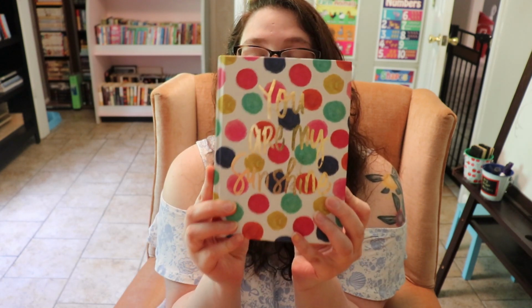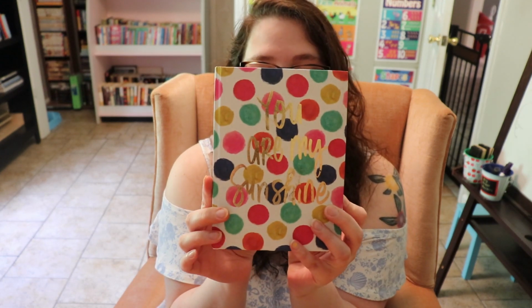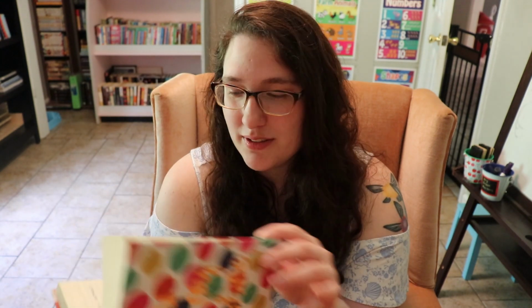The last thing I have to show you book-wise is this. It is a notebook. It's just a notebook. It says "You Are My Sunshine" on it. And I actually have been filling this out, and I plan to do this with all my kids. It has her feeding chart, so it's the very first thing she ate and her reaction to it. Kind of stopped. It has your birth story from my perspective.